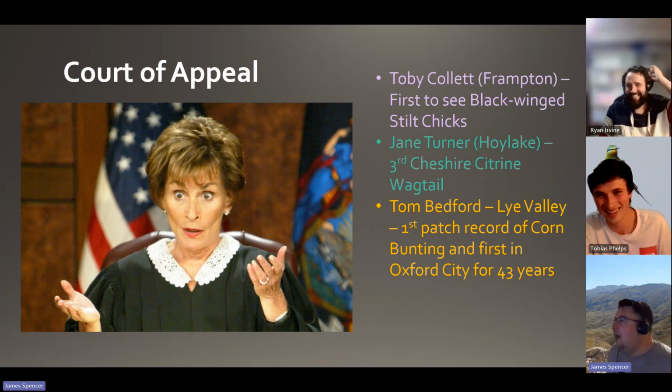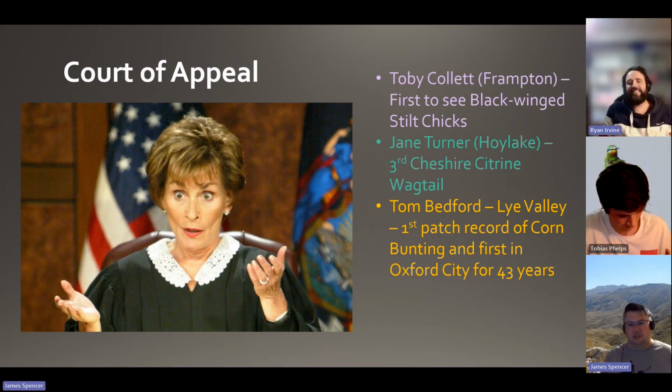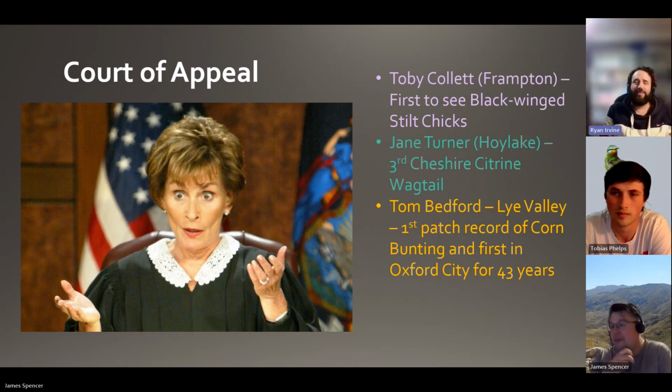Including these 2 thumbs. So Tom Bedford at Lye Valley in Oxford. I mean, this is classic. This is perfect for Patchwork Challenge. So again, I'd put this to Twitter, but I would put this corn bunting at 1 point. It might be 2, but I wouldn't even put 0 as an option. I would say 1, 2, or 3 as your options. Yeah, I think this is... Toby, where would you put it?